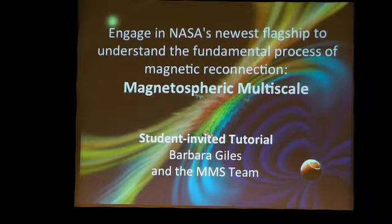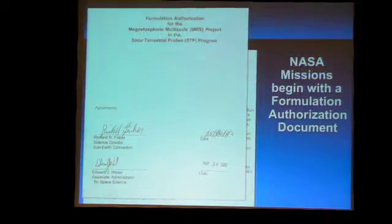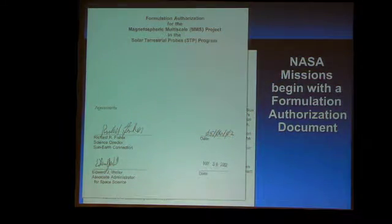Every NASA mission starts with what is called a formulation authorization document. When you are looking forward to missions in the future, if the FAD has not been written and signed, that mission isn't going anywhere yet. So that's one of the things you always want to check when you're thinking about working on a new mission. Check to see if the FAD exists yet.